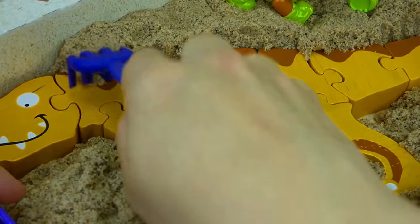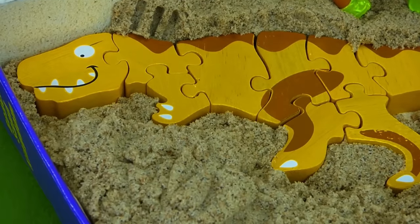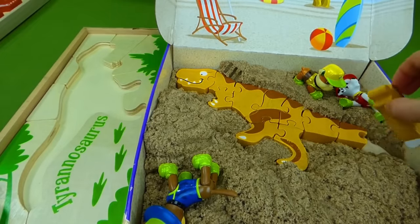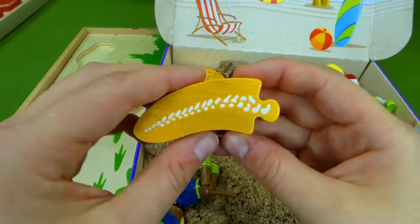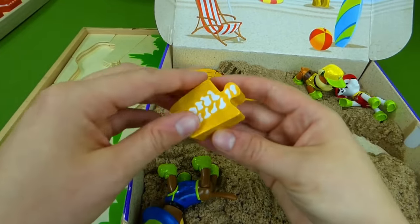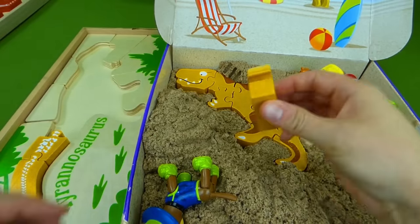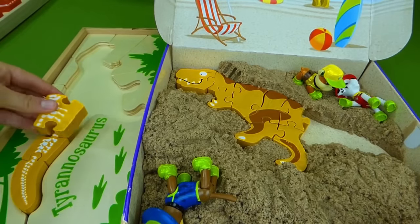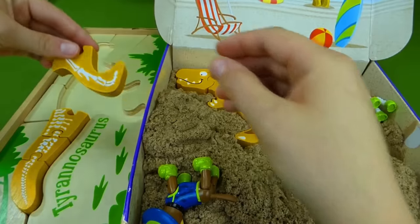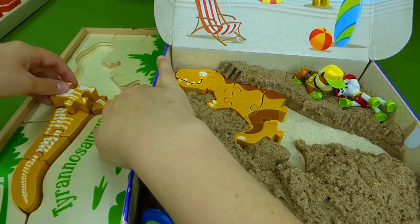Way to go, everybody. Now, we need to take him out very gently and put him back in his puzzle case. We are going to start with the tail. See the dinosaur bones? There we go. We're going to put together our fossil. And this goes here. And this. And we've got some dinosaur bones for legs. And we've got to put the body together.